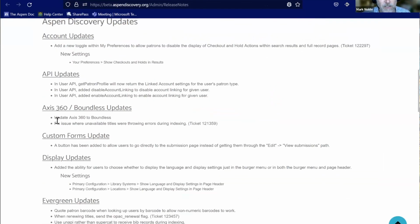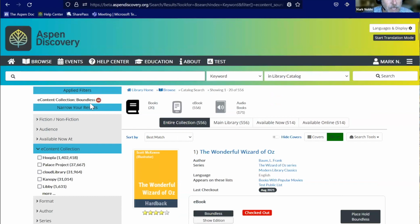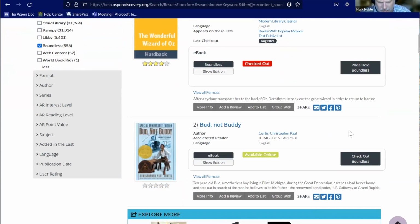Next, looking at our release notes, I'm going to look at the Access 360 and Boundless. Access 360 changed their name a month or so ago to officially be Boundless. So now if you do a search, I've done a blank search here, applied the e-content collection of Boundless, and you will see everywhere that we were saying Access 360, we now say Boundless, just for consistency. If you had translated that already, that's great. It'll still just update to say Boundless for you. If for some reason you translated it to something that wasn't Boundless, you would need to go through and update that again.